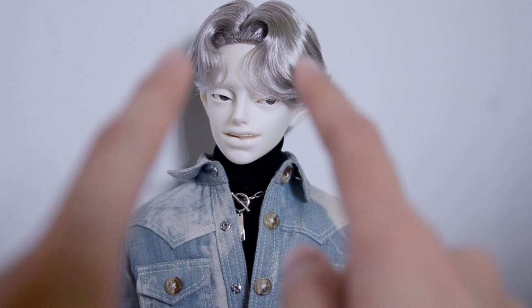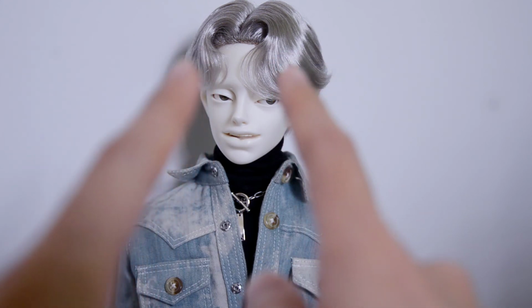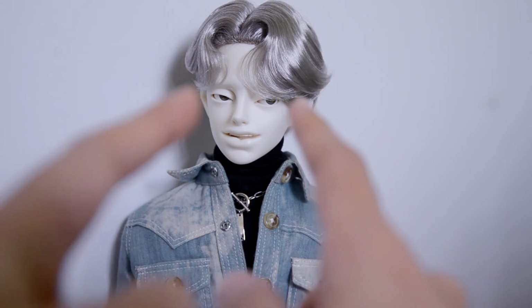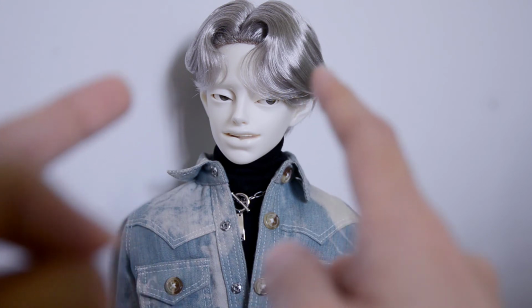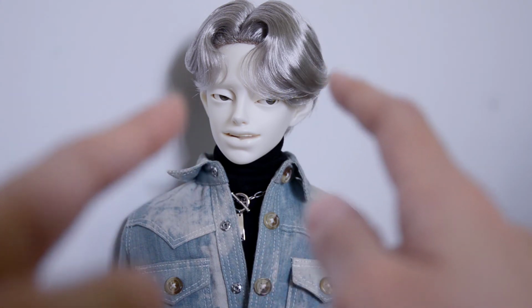And this week was also an experiment. This is a wig that I originally bought for Pepper to try. Pepper did try it. He didn't look that great with it. As in, he didn't look bad with it, but it didn't feel like him. And then Salt had it for a while.